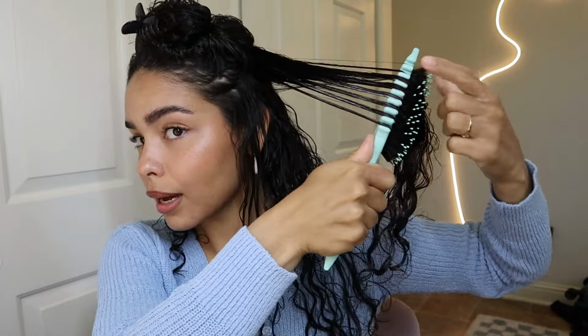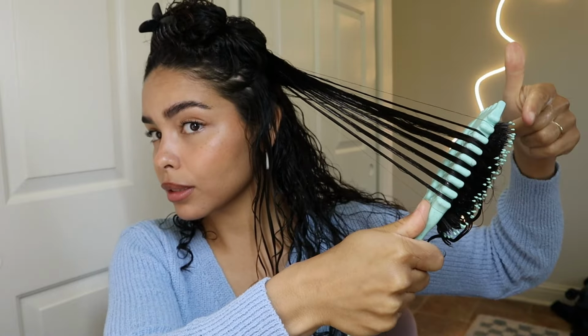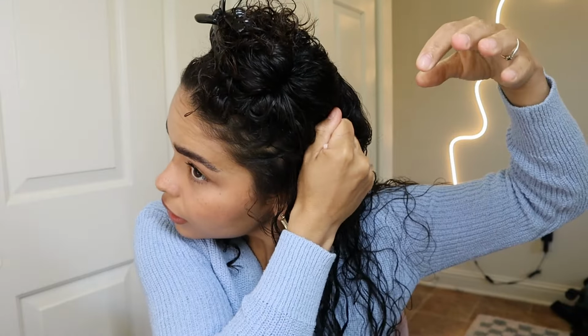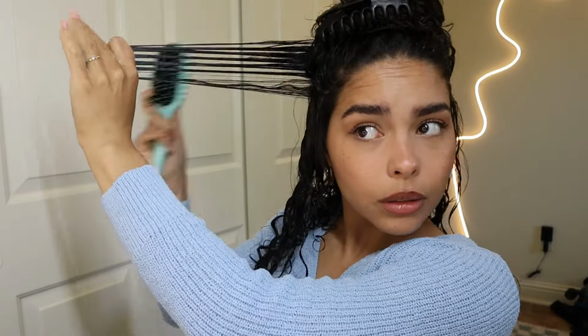And you guys can see how it's separating my curls. And then this is what they look like after. I just do a little scrunch. Go. And I don't do this to every inch of my hair because if I do this literally all over, I won't get as much volume as I like. So I just do it to a few pieces in each section and that usually works for me and I like the way my hair looks when I do that.